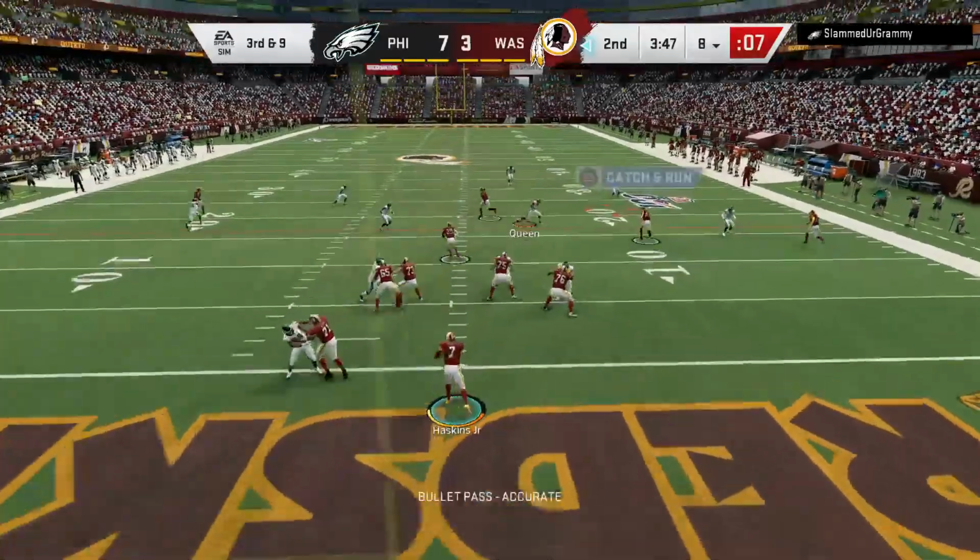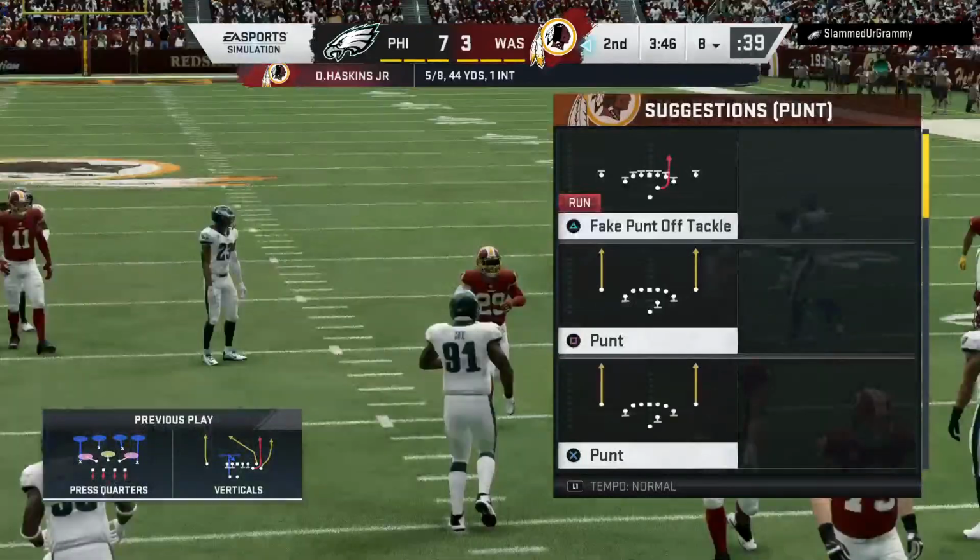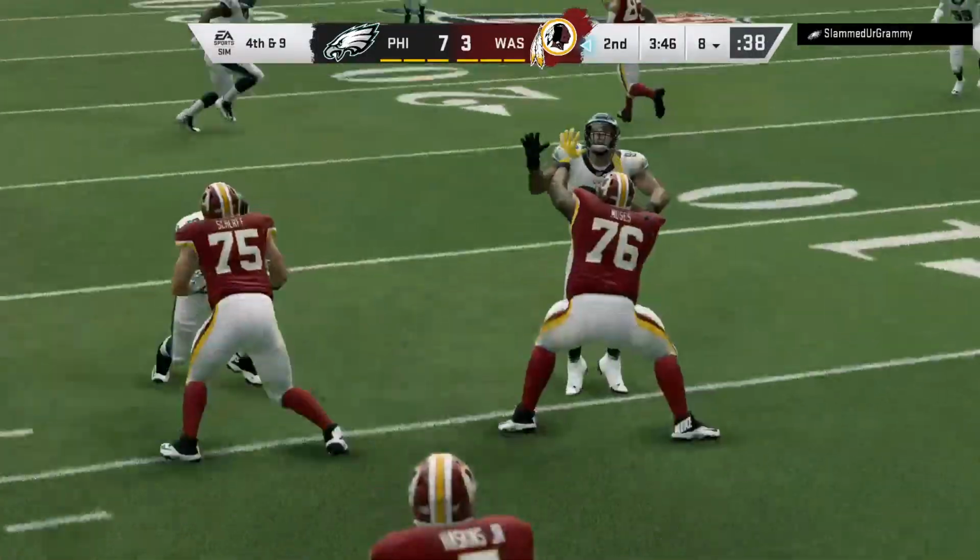From the gun, Haskins on 3rd down. And the throw there going to be incomplete. So it doesn't look like they're going to be able to build off the turnover.